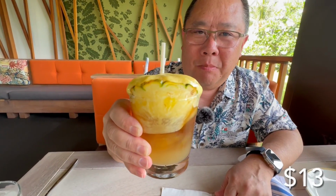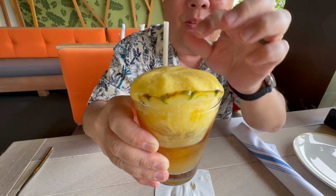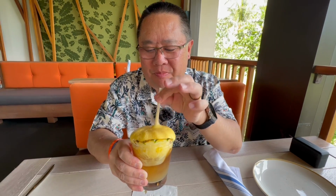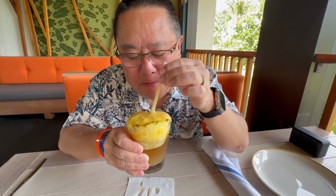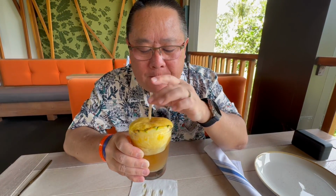Their famous Mai Tai. Look at the little slice of pineapple over there, and it's got the foam on top. Wow, let me see what kind of foam that is. Tastes like a little sour passion fruit. Wow, here we go, it's dripping. I think that's why they gave a napkin here. Let's try this out. They didn't hold back on the rum. Try to mix a little bit. This will do the job.